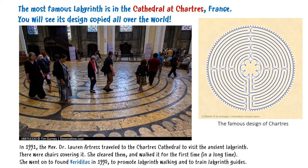In 1991, the Reverend Dr. Lauren Artress traveled to the cathedral to visit the labyrinth. There were chairs covering it. She cleared them away and walked it for the first time in a long time. She went on to found Viriditas to promote labyrinth walking and to train guides.